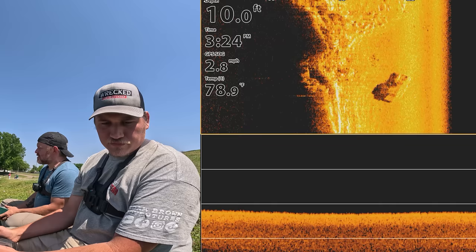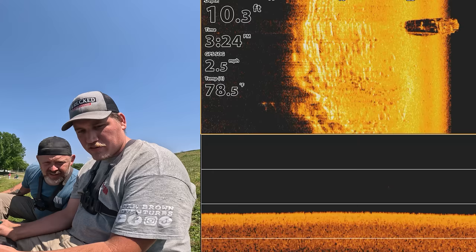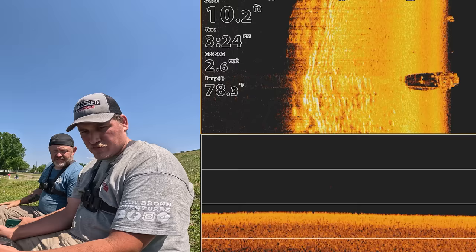I'm curious what this other one was. I'd be willing to bet there's that. Oh, yeah, that's gotta be a car. It seems big. It's something. It looks sideways. I bet it's a car, but I think it's like that. So there's two. Oh, that's number three.